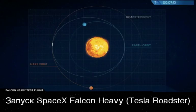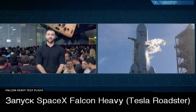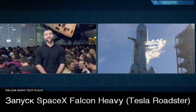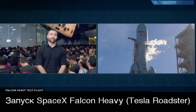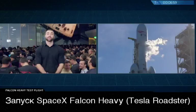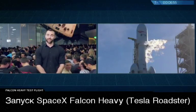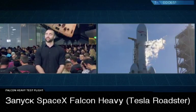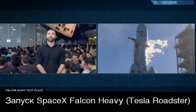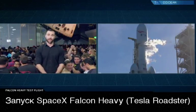That's quite far away. It will reach a maximum distance from Earth of over 400 million kilometers. In Earth terms, that's about the same as a trip around the equator 10,000 times. During its journey, the Roadster will also reach a maximum velocity of nearly 40,000 kilometers per hour, or about 20 times faster than a speeding bullet. Now, as we said, it should stay up in orbit around the sun for about 1 billion years, and it's a very long, exciting road ahead, and we are thrilled to be able to take the first steps on that journey just 5 minutes from now.